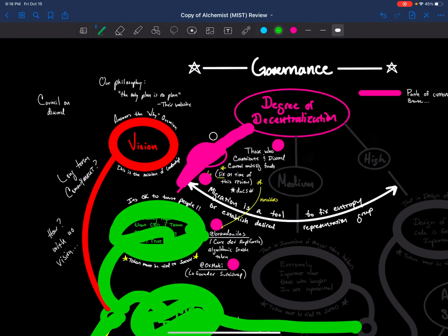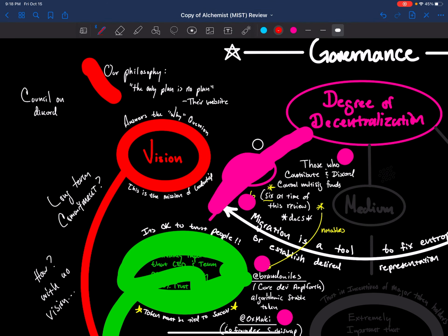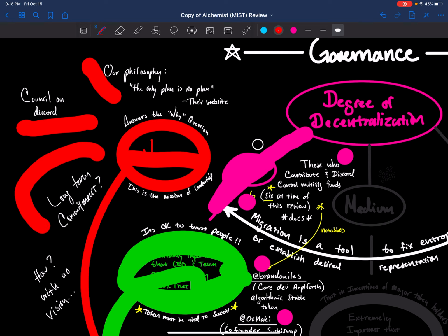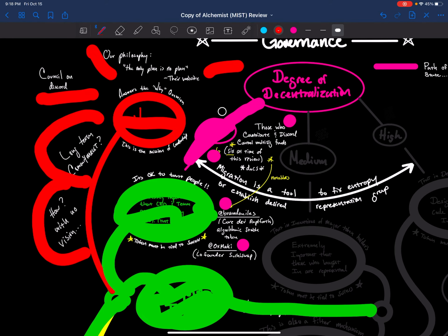Now, regarding the vision, here's something I think is a red flag. They say our philosophy, the only plan is there is no plan, and that's right on their website, meaning that there is no vision. And it's a council on Discord. What's their long-term commitment? How can I honestly believe that they're going to have long-term commitment to this project, when they really say they don't have a vision? So I put that as negative.